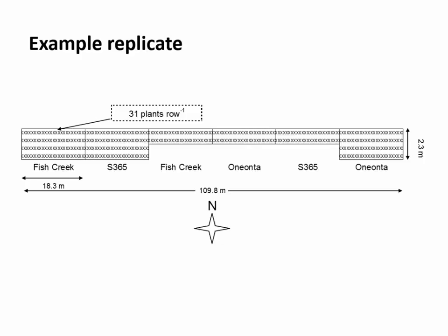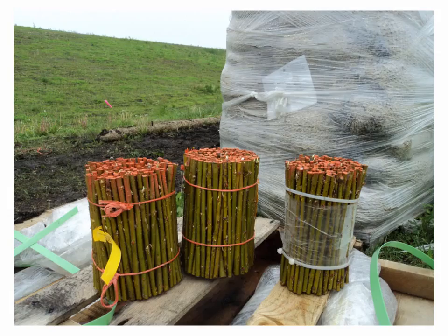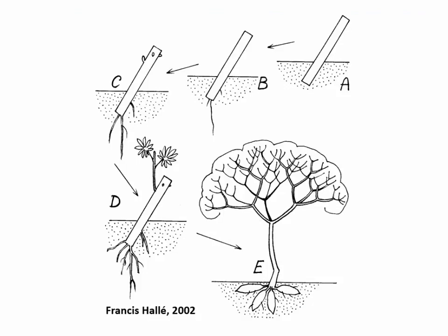And so we randomly assigned varieties and row arrangements to plots, and we had four replicates. This ended up in a snow fence about a quarter mile long. We planted these in the summer of 2013. It took us about 3 hours to plant a quarter mile snow fence. We had 11 people, and we used dormant 8-inch willow stem cuttings that we got from the breeding program in New York. If you haven't seen those before, you pretty much just plant them in the ground and they develop shoots and roots from there.